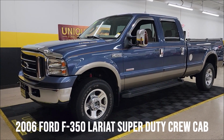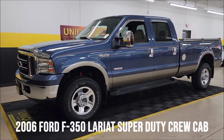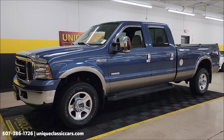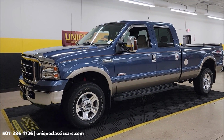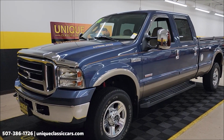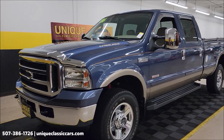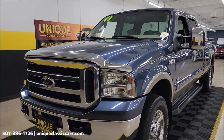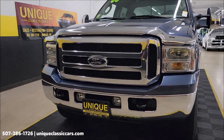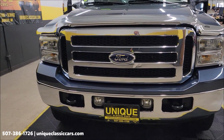2006 Ford F-350 Lariat Super Duty Crew Cab here at UniqueClassicCars.com. Clean Carfax, no accidents indicated, confirmed miles, just a little over 41,000 is all on this one. Medium Wedgwood blue top with the tan highlights on the bottom, tan leather interior, and we'll get to that in just a bit. 6.0 Power Stroke diesel underneath the hood. Of course, your modern equipment, power steering, power brakes, AC blows cold.